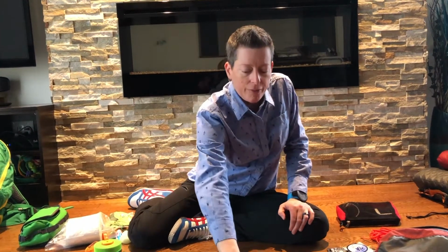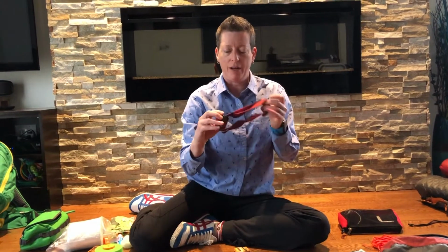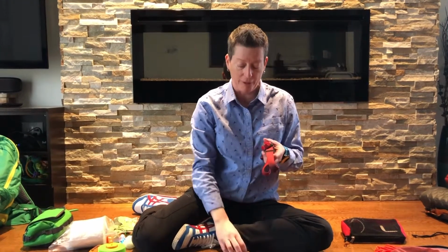Some of the expedition centers will provide you with a flashlight. If not, you can have this kind of flashlight. Make sure before you go that you check that the batteries are good enough. If not, make sure to bring some extras. It's kind of annoying when you're in the middle of the night looking for something and there are no more batteries.